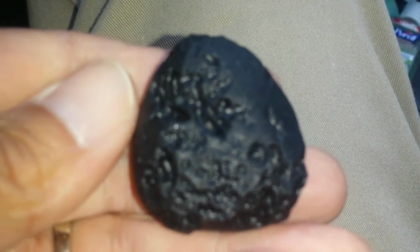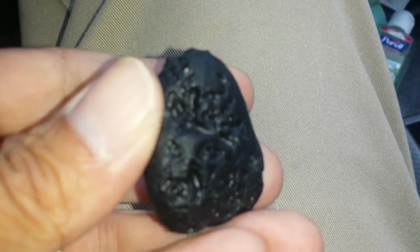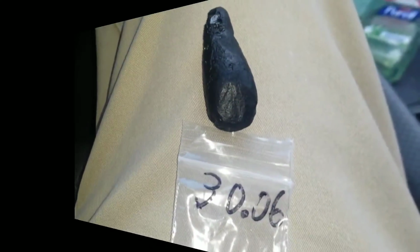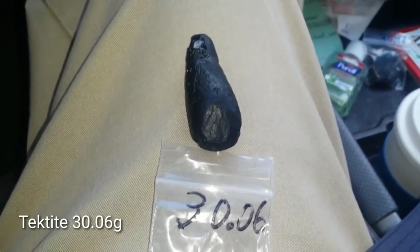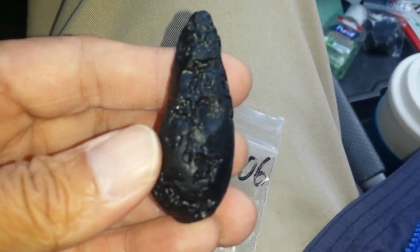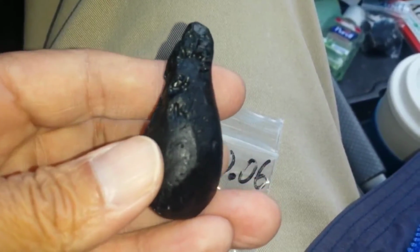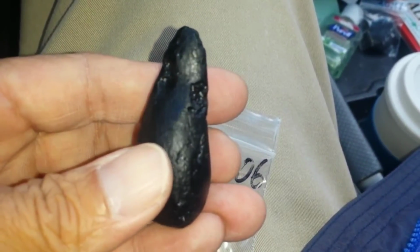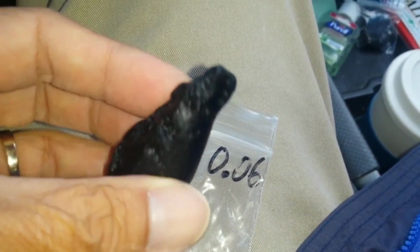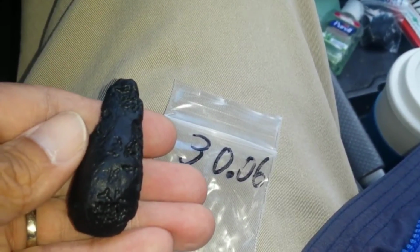Let's see if it's gonna focus a little bit. There you go. The Tektite that I just got is 30.06 grams. It's amazing. So let's take a closer look. That's kind of cool. Anyway, that's my 30.06 gram Tektite.